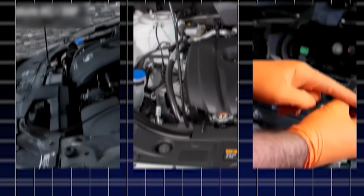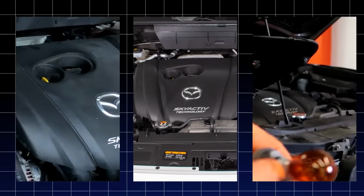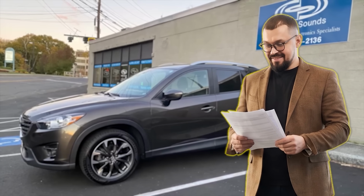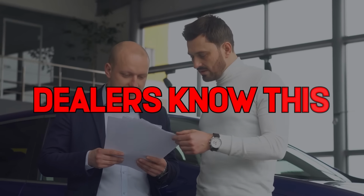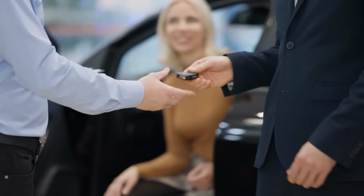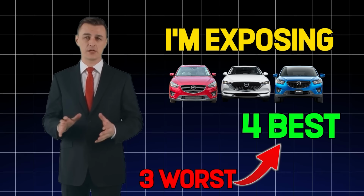Three Mazda CX-5 years generated more engine consumption complaints than every other production year combined. That's not bad luck. That's a pattern Mazda's warranty department knows by heart. Dealers know this. That's why they quietly filter out those exact years while still selling them privately without a single word of warning. Today, I'm exposing the 3 worst and 4 best Mazda CX-5 years to buy.